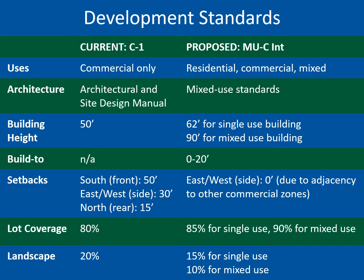I would like to note that the maximum height in MUC Interstate is taller than C1, in part because the property is located in the area that voters exempted in 2008 from the charter's height and density limitations. That means a single-use building can be up to 4 stories or 62 feet, and a building that is vertically mixed use can be up to 6 stories or 90 feet. For point of reference, the existing motel is 5 stories.